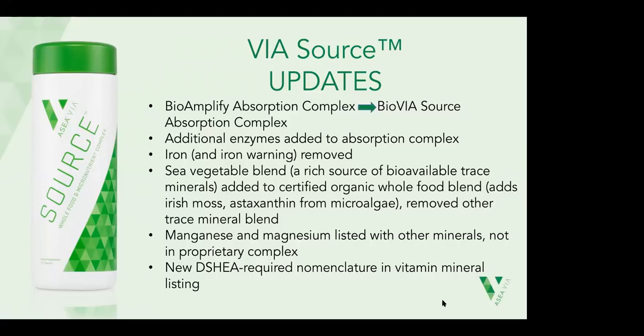So one of the reasons you don't see the minerals listed down in what was the BioAmplify blend, you will see them now just up in the supplement facts panel. That hasn't changed. The amounts haven't changed at all. We're just required to list it up in that top section.